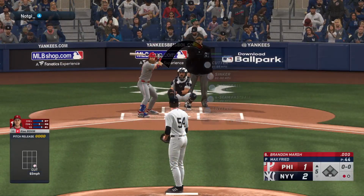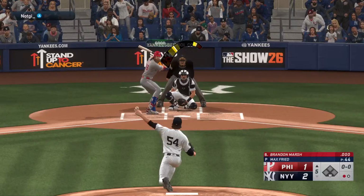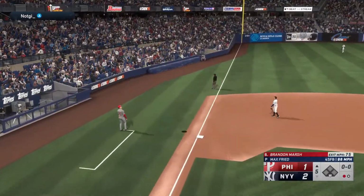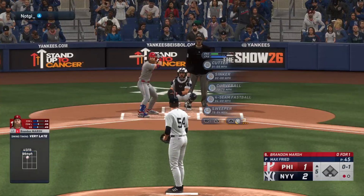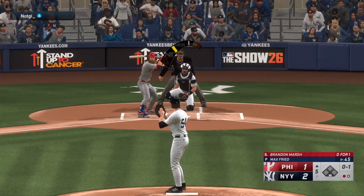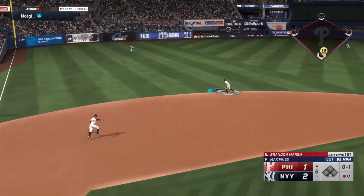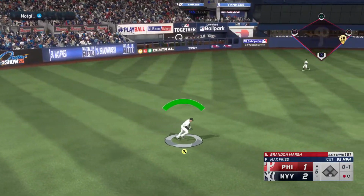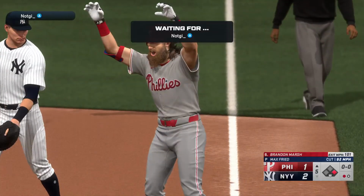Digging in, Brandon Marsh. And that one fouled off. A little tardy on that fastball. Is going to have to get it going a little quicker. Get that front foot down. That one's sizzling on its way through to the outfield. And they have their first hit since the first inning.